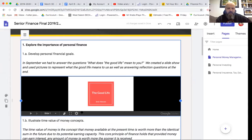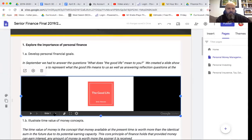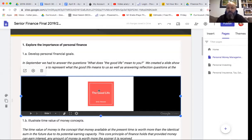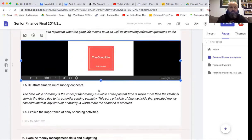When this page is live, you can actually cycle through it, and I think you can do that, but I can't do it right now. So this would be a perfect example of explaining standard 1A. How do we develop personal financial goals? Well, you did this assignment where you developed personal financial goals. So pretty easy to be able to do that part.